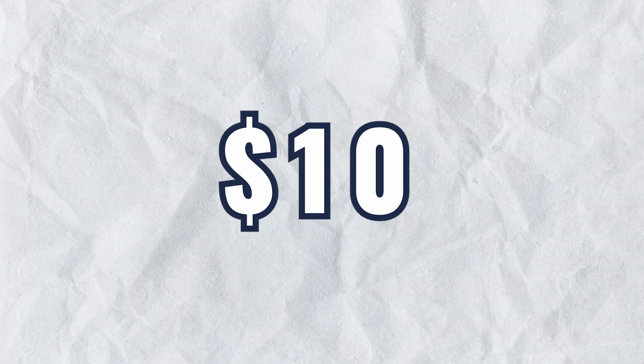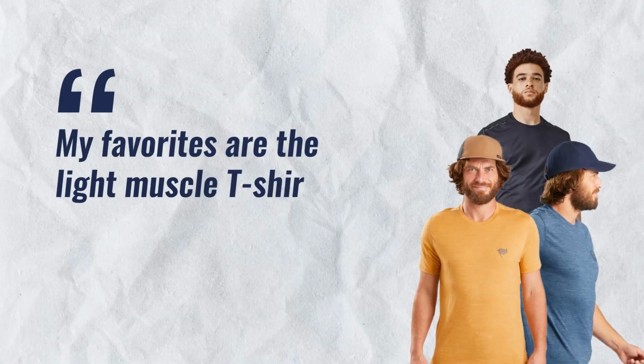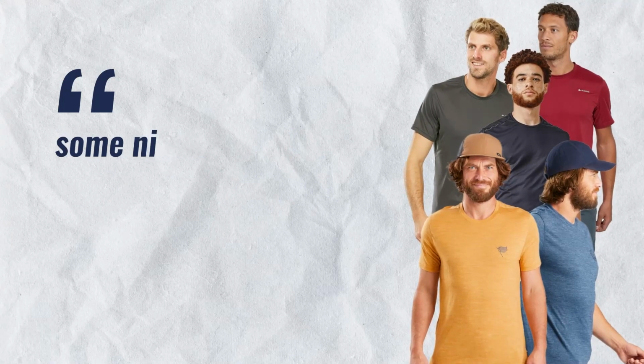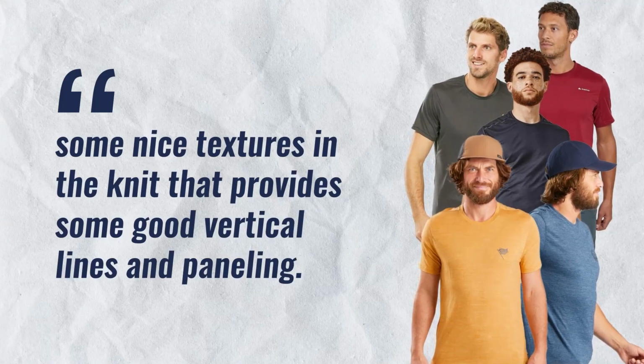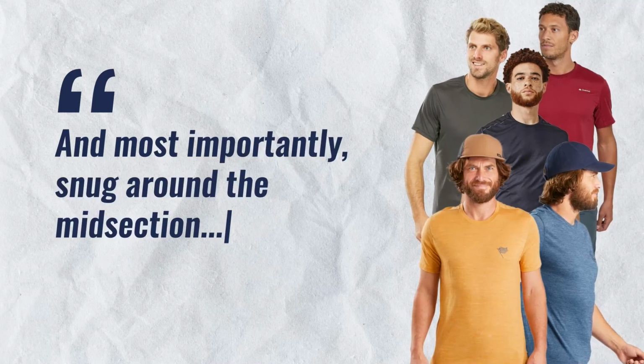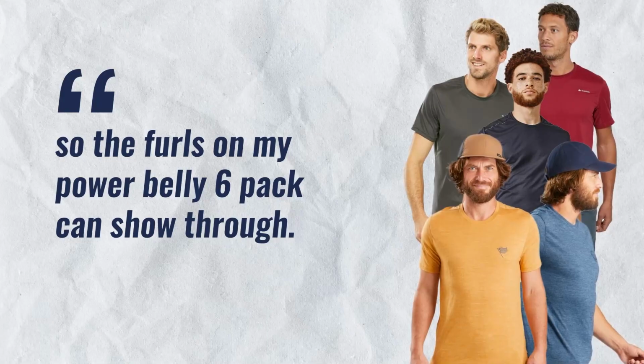Next up at the $10 price point, Decathlon. Now the comment here is saying that my favorites are the light muscle t-shirts from Decathlon. Some nice textures in the knit that provide some good vertical lines and paneling. And most importantly, snug around the midsection so the furls on my Power Belly 6-pack can show through. So it sounds like this guy is wearing the shirt tight. And if that's your thing, if it looks good on you, you got the body for it, go for it.